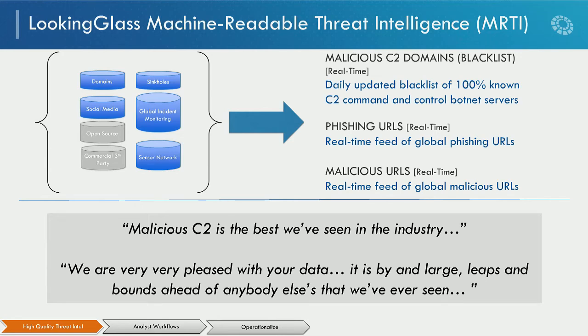This list of domains is generated by LookingGlass Virus Tracker and sinkhole servers, which are always probing for the latest and greatest threat alerts out there. Basically, this threat feed is delivered in real time. It's available through APIs as well as JSON, XML, and CSV.